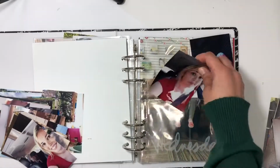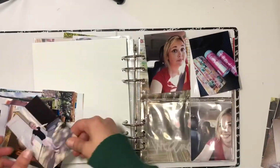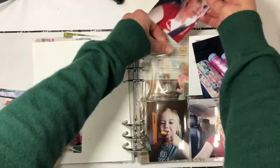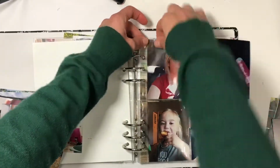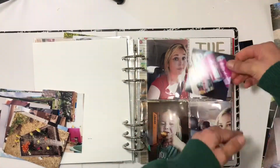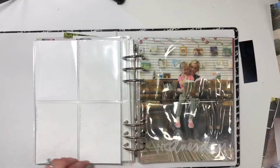So for Tuesday, I have that photo of my energy drinks, me driving. You will notice throughout this album, there is a lot of photos of me in the car driving. That's just kind of part of my life right now. So I figured, why not include them? For this upcoming Week in the Life, I'll probably try to remember to do a selfie in the car, but make sure to do it every day.